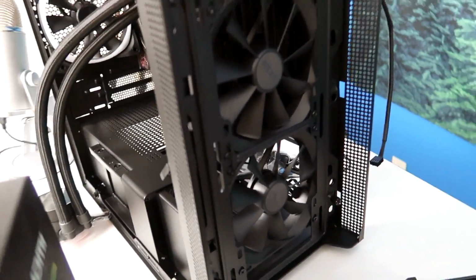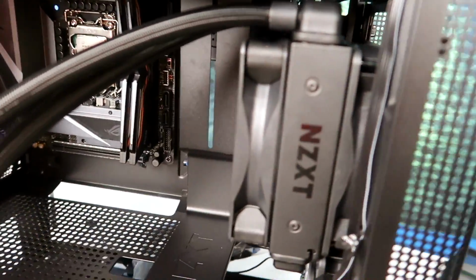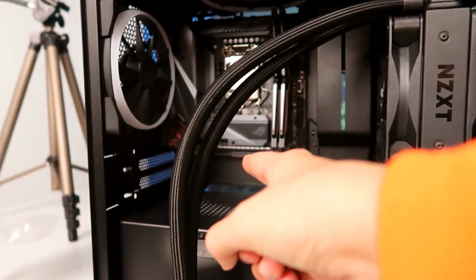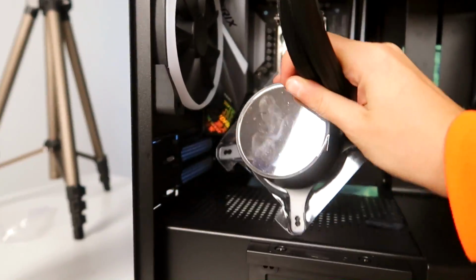Oh my goodness, this was a lot more complicated than it looks, but I have a push-pull with this AIO here. And now the only thing I'm really worried about is making sure the graphics card has clearance here. I really hope this works because I want to take this and I want to, here, hold on.